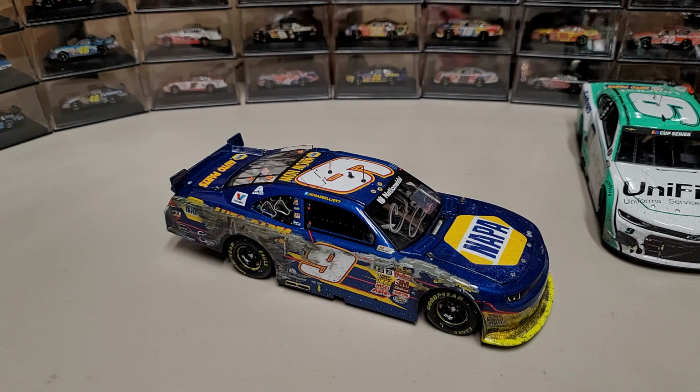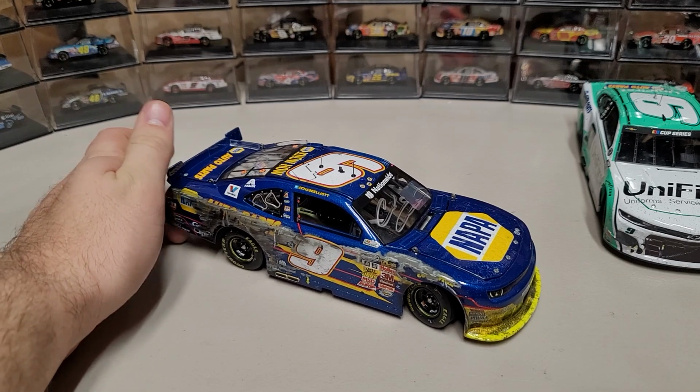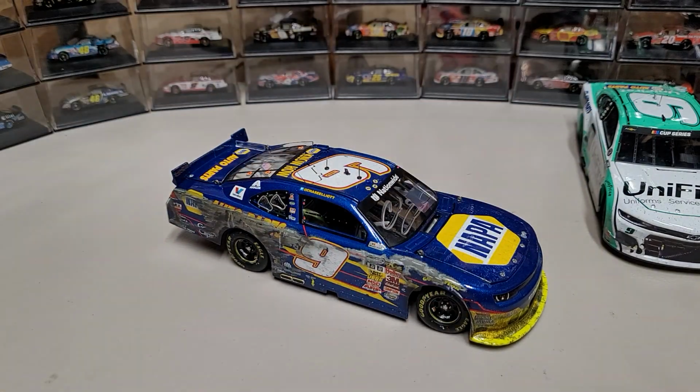Right off the bat when they first came out. Then they started going up, and that's when I decided to buy this. Now, full disclosure, when I bought this car, I bought it at a price of $525. That is the most expensive diecast I have ever bought, was this car right here. And I don't regret it one bit. It was very expensive, $525 for this car in 2017, early 2018, somewhere in that range.